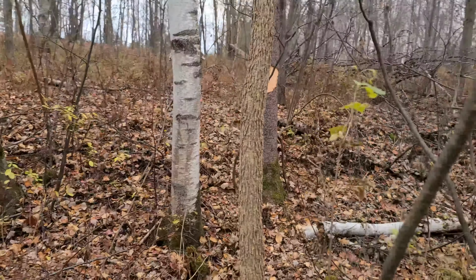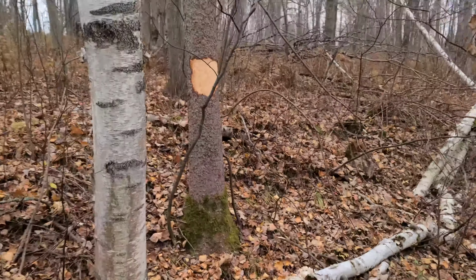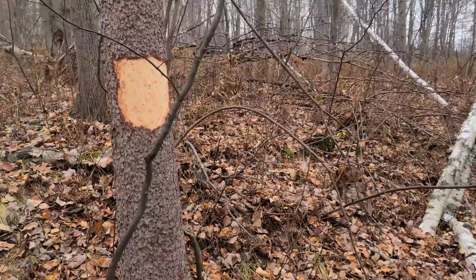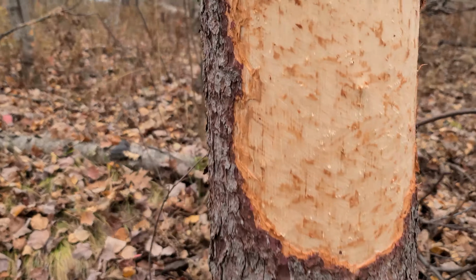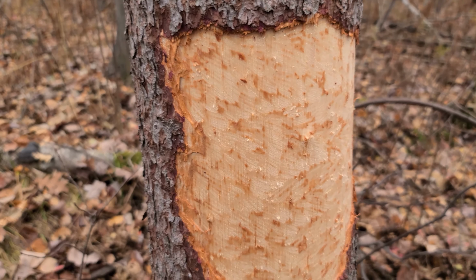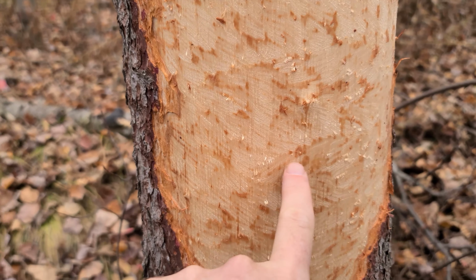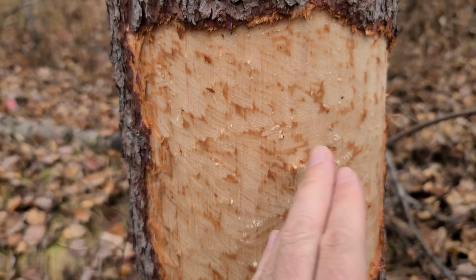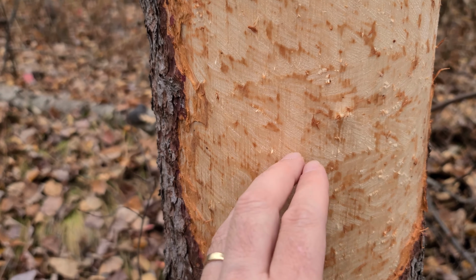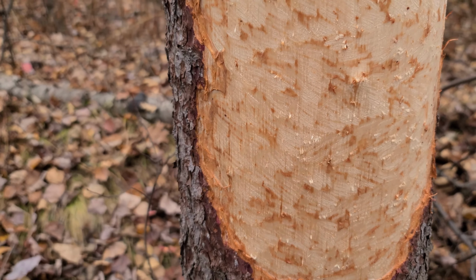I do see something here that's kind of cool. You can see where the deer have eaten all the bark off this tree. You can see the teeth marks right there. So when you see these lines, 4, 5, 6 in a row repeated over and over and over, that's teeth marks.